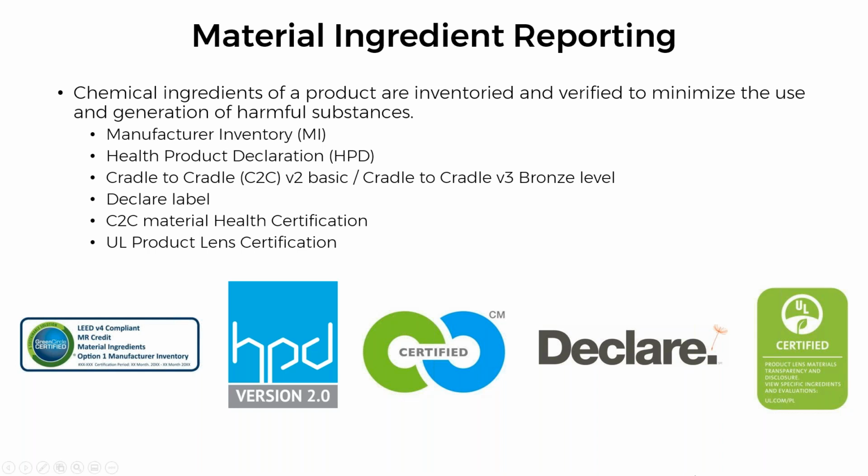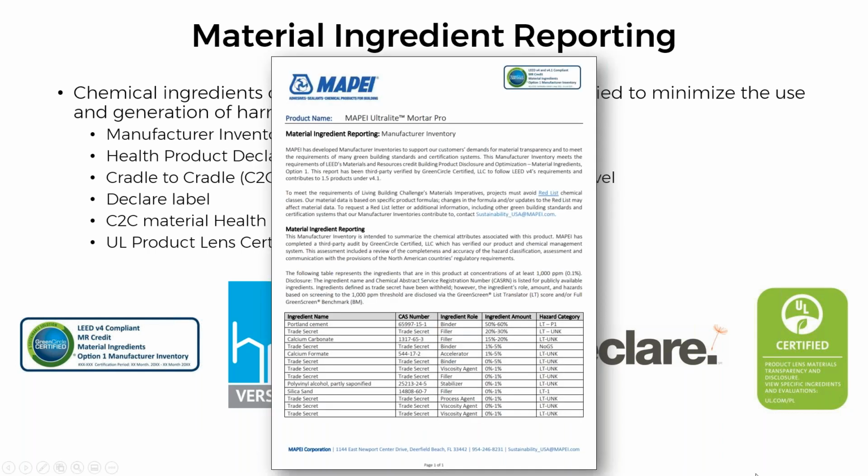Here is an example of a manufacturer inventory that you would gather as part of documentation, or an HPD, or a Declare label. There's so many different material ingredient reports available. A manufacturer inventory, or an MI in this case, similar to a nutrition label, lists the product's ingredients.